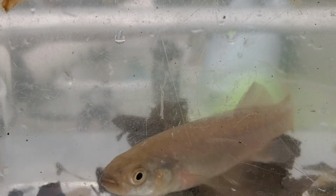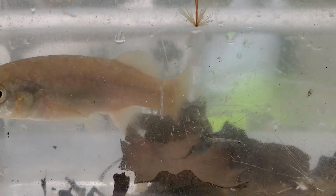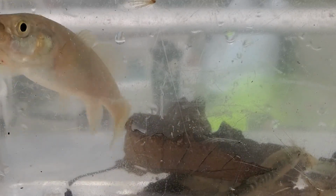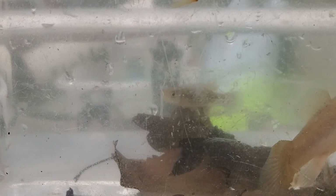So all of these shorelines, all of these edges are places that provide a valuable habitat for a host of different species. And a lot of times in the shallow water near the edges, that's where you're going to find your nurseries. That's where you're going to find your little guys. So minnows like this will come in here to lay their eggs, and then the babies will hang out in here till they're big enough to venture a little bit further out into the deeper water.